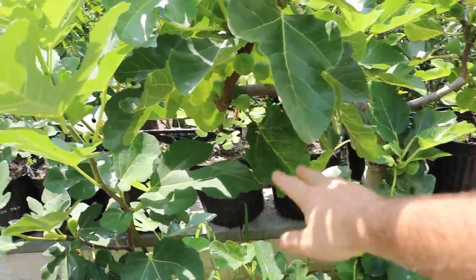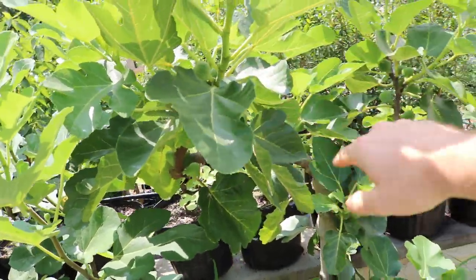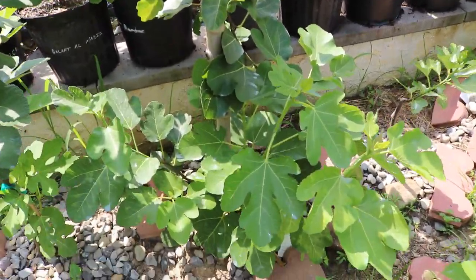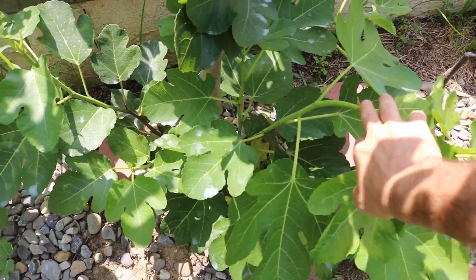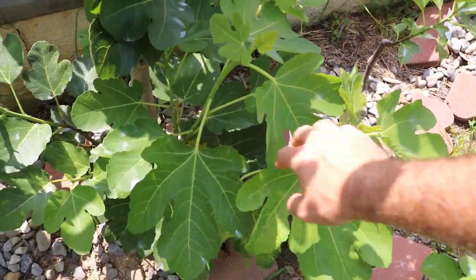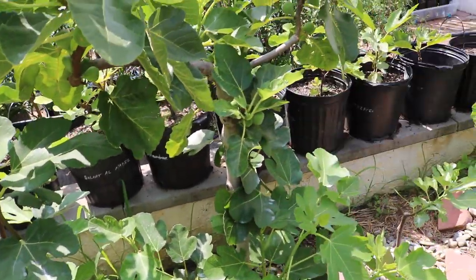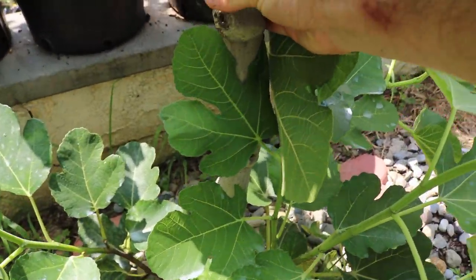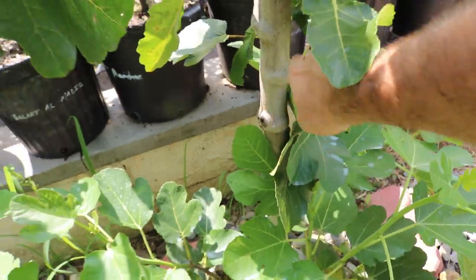So quite strange, but we did prune this tree very heavily, and I think that's probably why. But you can see how many suckers are coming up from the base. We're gonna have a lot of cuttings. What I'm gonna do is actually air layer this off the entire trunk, because it's so big. I mean, look how thick this trunk is. If I wanted to chop this down for cuttings, no one's gonna buy that.